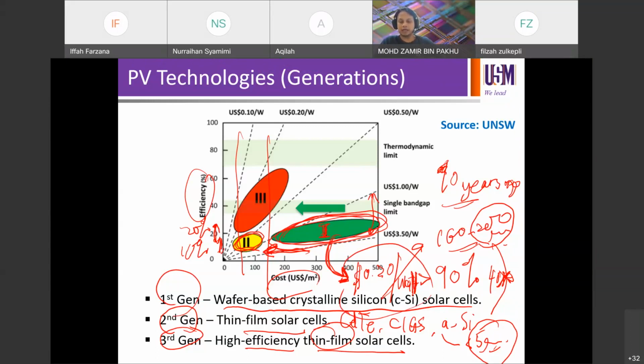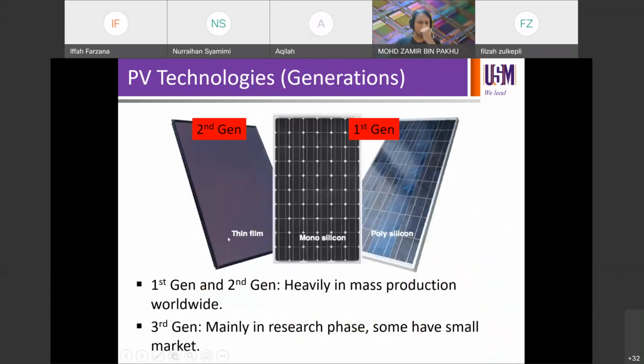So that's why you get to see more and more solar farms being commissioned in Malaysia, and you get to see more and more solar being installed on rooftops. And we have more aggressive policy at government level in order to encourage people to install more and more solar, right? So this is the current situation. And I'll explain later on why is it so. Why is it getting so cheap?